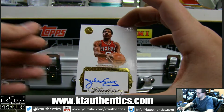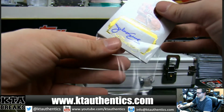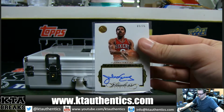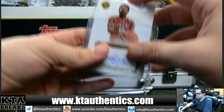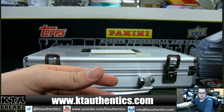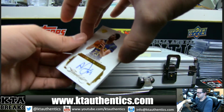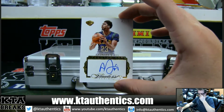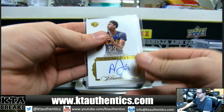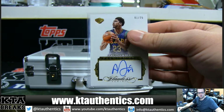For the Philadelphia 76ers, 9 of 25, Dr. J. Julius Erving. Going to Kobe, 824, and the Sixers. And nice. Anthony Davis, 1 of 25. That's Jonesy and the Pelicans. Anthony Davis Premium Ink.